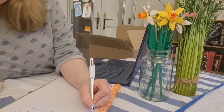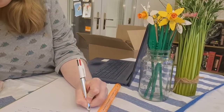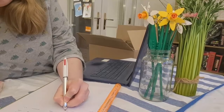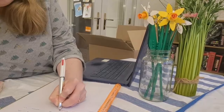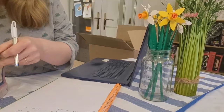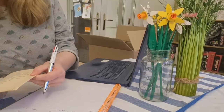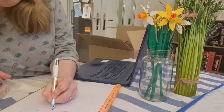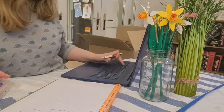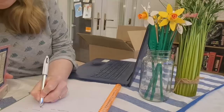Right, let's see if I can remember all of that. What did I say the publication year was? Did I put that on there? 1998. Dear me, I keep forgetting. So let's just go back there. Okay. And it was Robinson.